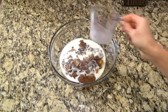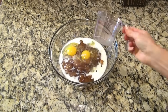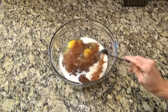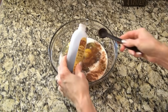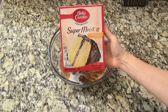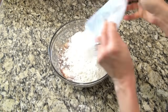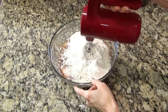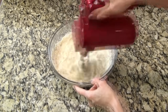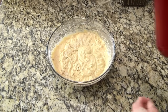I added those to a large bowl, along with 1/4 cup of milk and 2 eggs, and also a teaspoon of cinnamon and a teaspoon of vanilla extract. I was out of the good stuff, but this imitation works just fine too. Now I'm going to add in a box of yellow cake mix, but if you wanted to change it up, you could also do spice cake mix or vanilla. You could even do butter pecan. I think that would be really good. And I'm just using my electric mixer to mix it all until it's well combined.